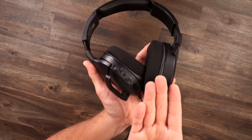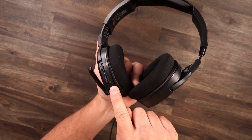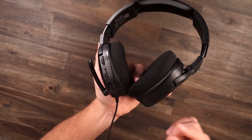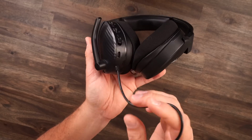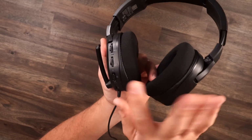Now looking at features and functions here, you have quite a few on this headset. All on the back left ear cup, you have your volume control, bottoms out at the lowest, tops out at the highest, mic monitoring, bottoms out at the lowest, tops out at the highest. Now you do have a power button over here. Why? On a wired headset, which by the way, your 3.5 cable is attached, and again, it's one of those little chintzy rubber cables. But anyways, back to the power button.